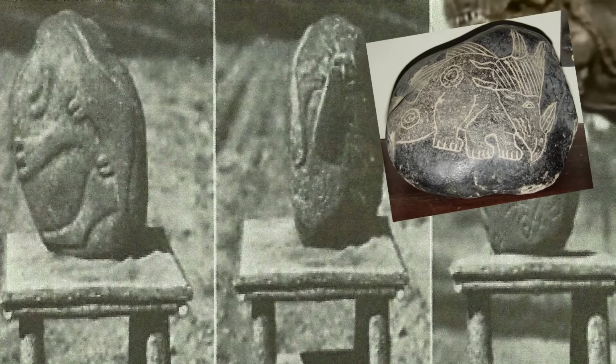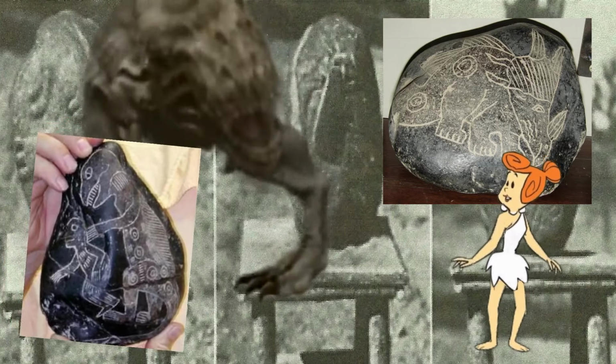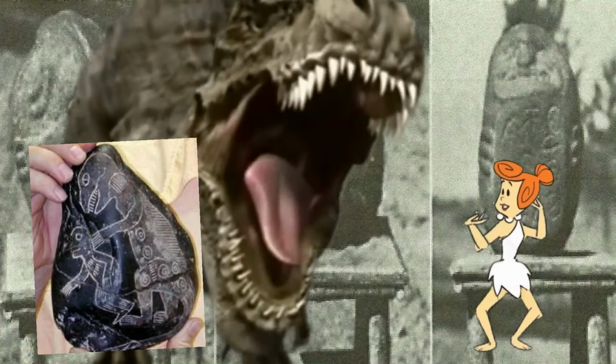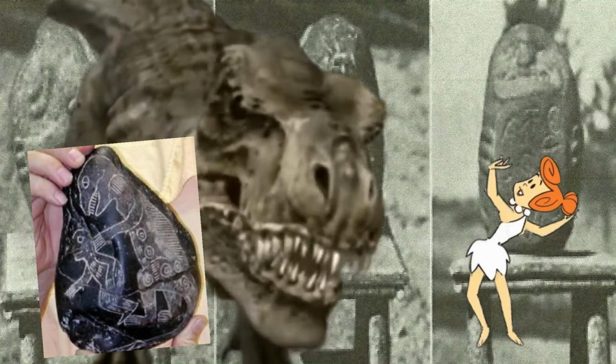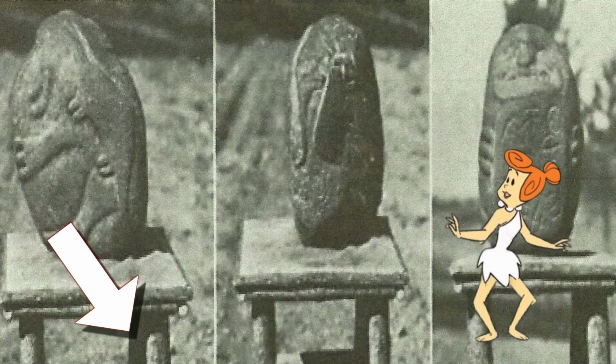Do you think that it shows man and dino lived side by side in a Flintstone-esque world? Could the story be an elaborate hoax, or as with the many other reports of living dinosaurs from around the world, prove that the mass extinction of 65 million years ago did not occur?